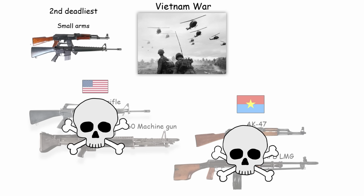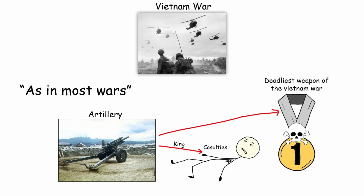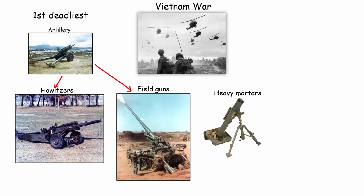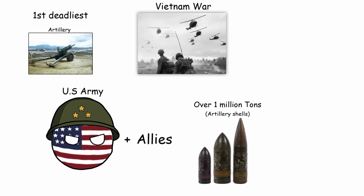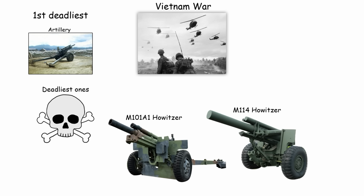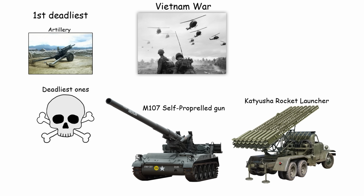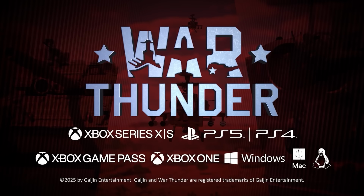But as in most wars, artillery was the king of casualties in Vietnam, making it the deadliest weapon of the war. This included howitzers, field guns, heavy mortars, and rocket launchers. The U.S. and its allies alone unleashed over 1 million tons of artillery shells during the war. The deadliest ones were the M101A1 howitzer, the M114 howitzer, the M107 self-propelled gun, the Katyusha rocket launcher, and the 82mm and 120mm mortars.